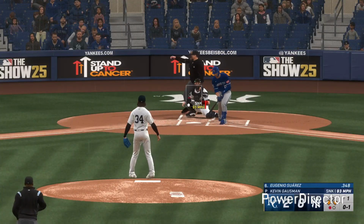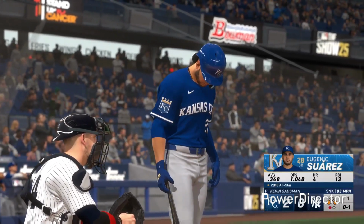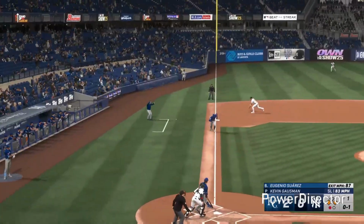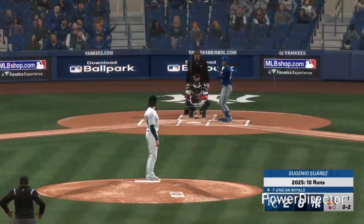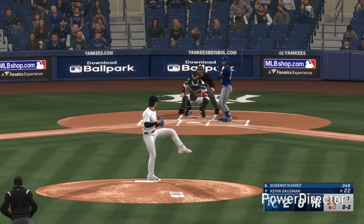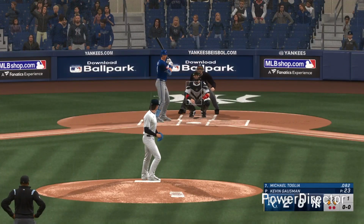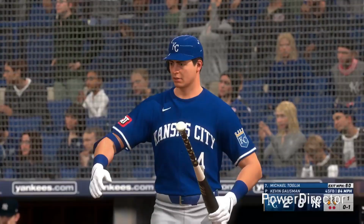Eugenio Suarez up to hit now. Yeah, big swing and a miss. Two on, 1 out. Pulls that one foul. Swings and misses. It's a strikeout. Slider got him for strike 3. Here's Michael Toglia. Fought off, foul.